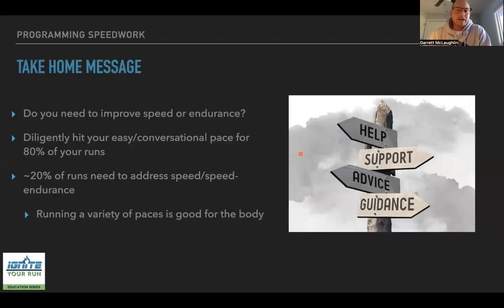From a training standpoint, you need to diligently hit your easy conversational pace. That should be something people do not mess up, do not miss. To me, that's so simple. It's easy. It's low hanging fruit. Sometimes we just need to understand what it's going to improve, right? A lot of times we think because it's not hard enough, it's not going to be effective or make me a better runner. But that creates a really big aerobic base, which we can put more speed, more intensity on top of. So really focus on hitting that easy conversational pace.